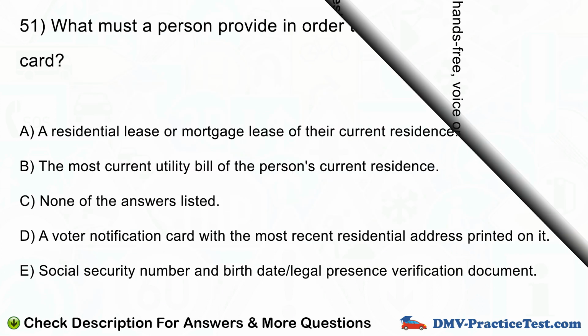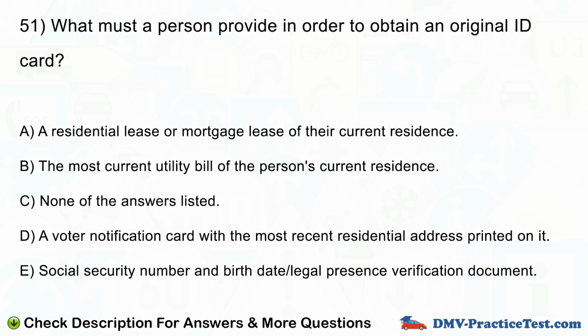Question number 51. What must a person provide in order to obtain an original ID card? A. A residential lease or mortgage lease of their current residence. B. The most current utility bill of the person's current residence. C. None of the answers listed. D. A voter notification card with the most recent residential address printed on it. E. Social Security number and birth date/legal presence verification document.